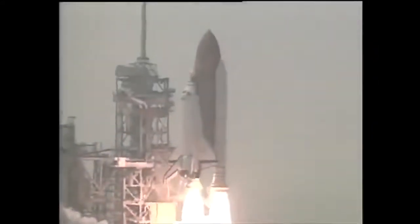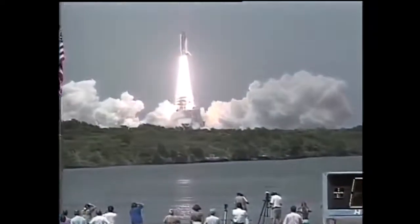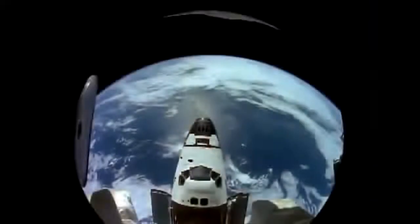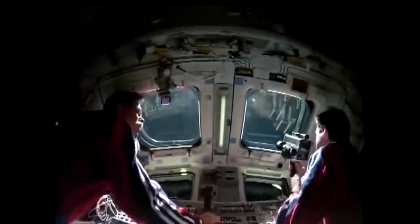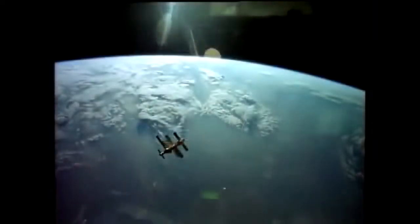And liftoff of the Space Shuttle Atlantis on a mission that will herald a new day of international cooperation in space. 4 months later, on June 27, 1995, Shuttle Atlantis would lift off from the Kennedy Space Center to begin STS-71, the U.S. space program's 100th human space mission. It would take two more days before Atlantis caught up with and performed the first shuttle docking with the Mir space station.